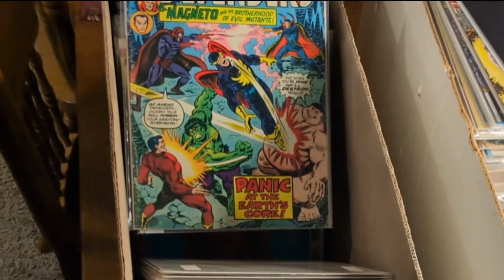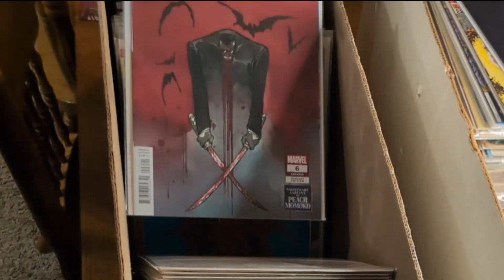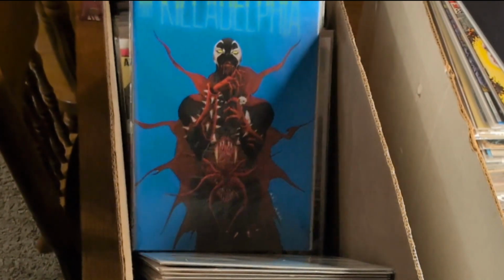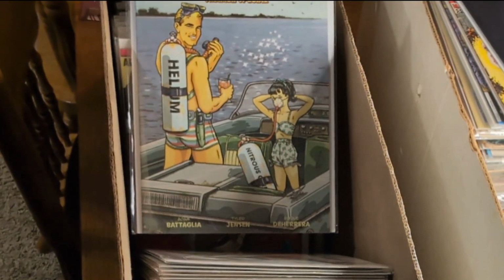Defenders, number 15 with Magneto. Blade, number 6, another Peach Momoko variant. That's pretty cool looking. Another Philadelphia with then a Spawn on the cover. Ranger Stranger? Well, that doesn't look good whatsoever.